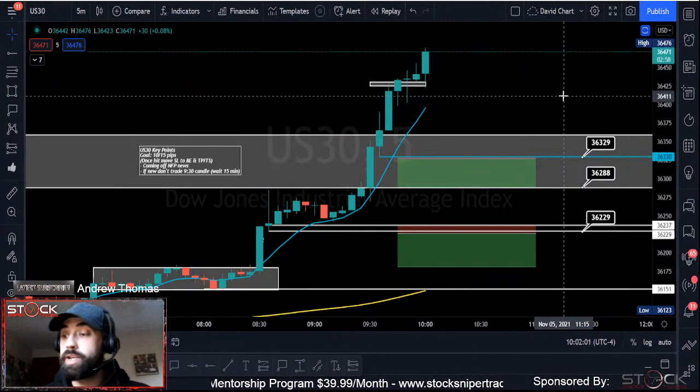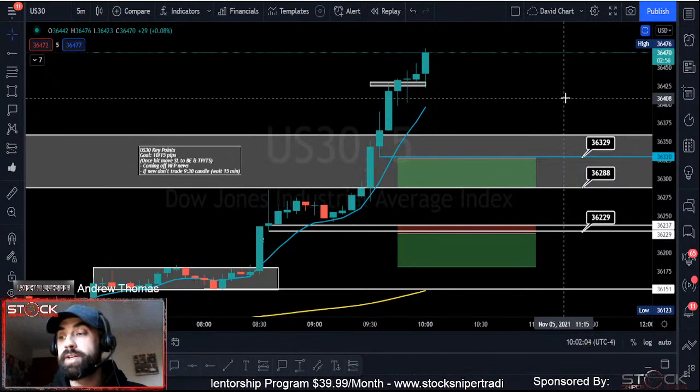Why is US 30 continuing to rise? Just because it's in bullish momentum, guys.